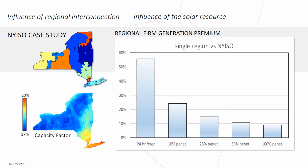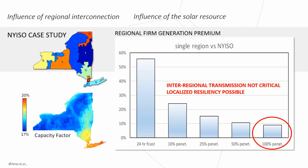Very interestingly, another way to put it is to look at how much more would I pay if I deal with regions one by one as opposed to interconnecting the whole NYISO. So for 24 hours forecast on the left, it makes quite a difference. You want to interconnect to average the weather, but when you reach high penetration, the difference is quite small. And this is a very, very fundamentally important result, because it tells you that inter-regional transmission is not critical for ultra-high penetration. You can almost do the job regionally. So that brings in a lot of localized resilience possibilities.